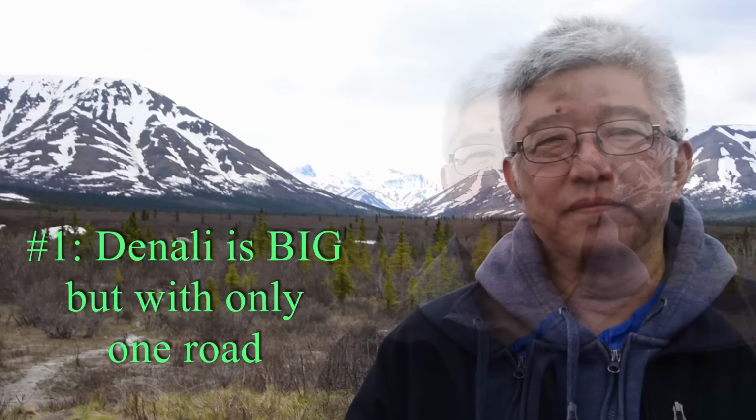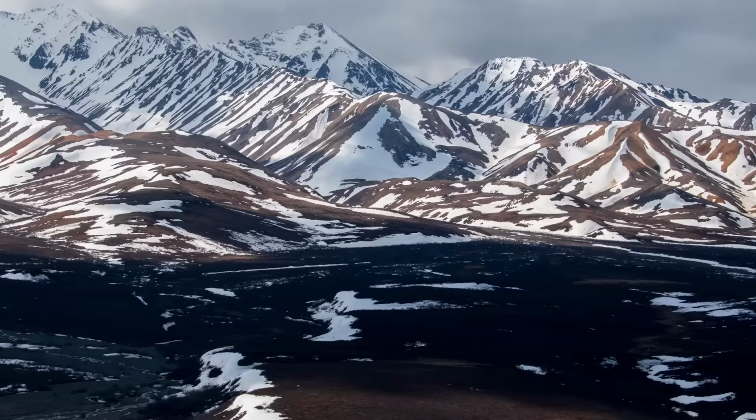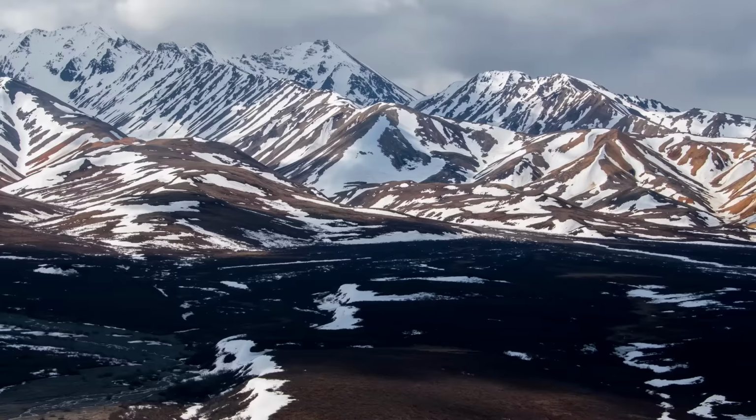It's huge. It's got 6 million acres of park in this national park, but it's only one road, and the road goes almost 90 miles into the interior, but you cannot drive the 90 miles. You have to take a park shuttle. And once you get on the park shuttle, you know exactly why, because the roads are not paved and it's kind of treacherous if you're not experienced.